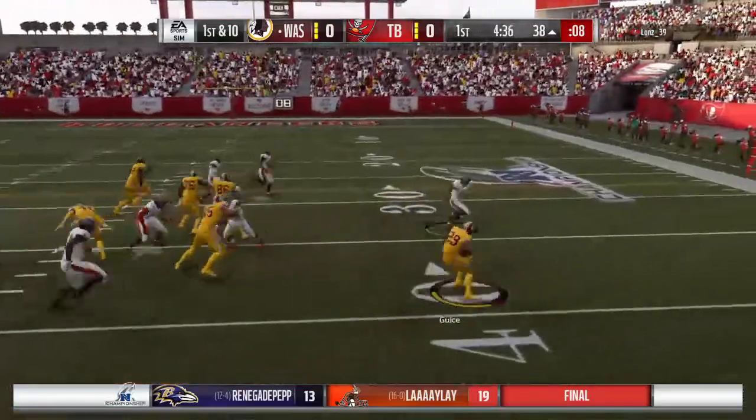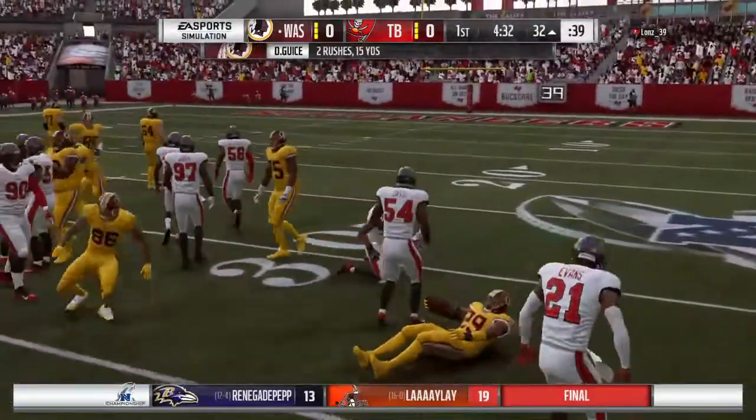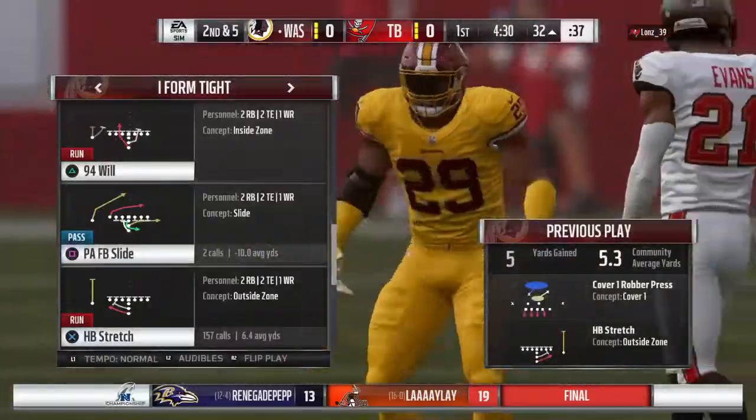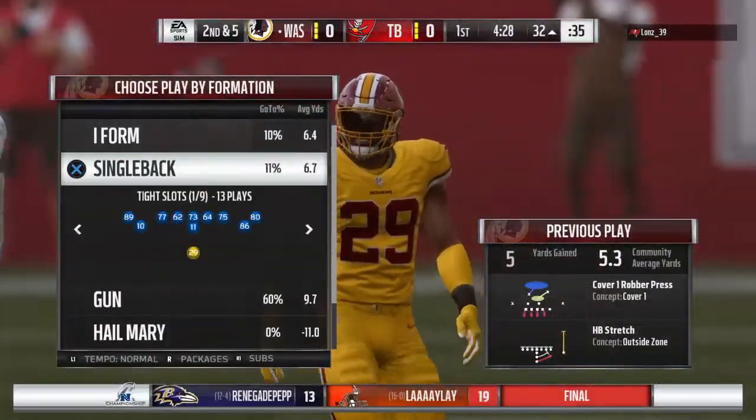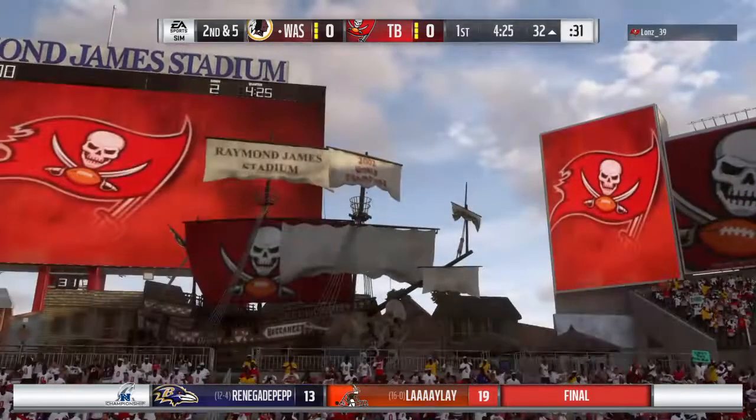On 1st down, this is Geis, and he'll snag about 5 yards down to the 32. All right, Brandon, I know we're in the early going here, but those kind of runs are going to open up a world of opportunities for this offense going forward.